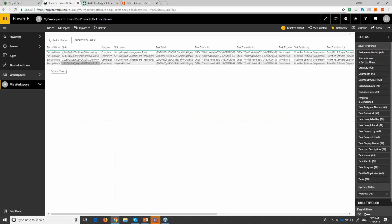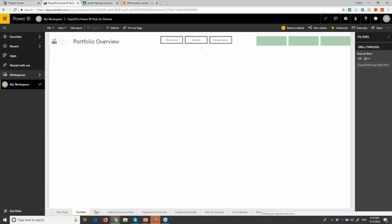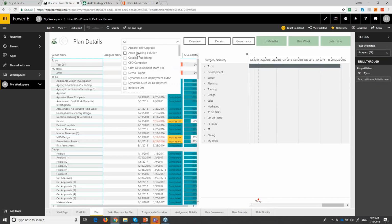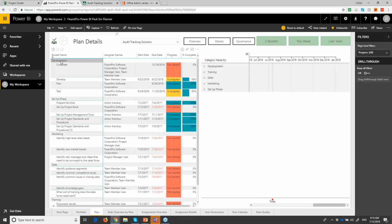So that's a bucket, that's a task name. So you can always get to the underlying data for every single report. If you move from portfolio to the plan, in this case I can pick my plan and see details about it. That's my buckets, all my tasks, all my dates, and an indication of whether the task is not started, in progress, or complete.